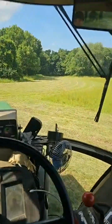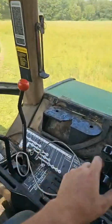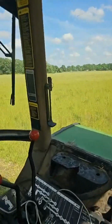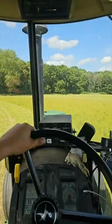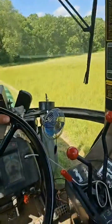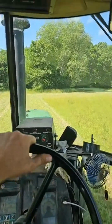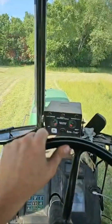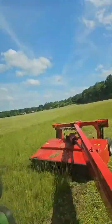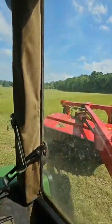What's up, Scotland? Cheese on toast? Hell no. What's that, like a grilled cheese sandwich? Yeah, it's called grilled cheese. Put a little butter on there. You guys are getting me hungry. Somebody bring me some food.